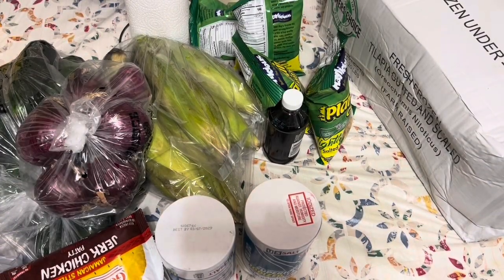So today I have a collective haul, random haul, whatever haul I have to show you today. I have Dollar Store, Family Dollar, African Store, and then the dentist.